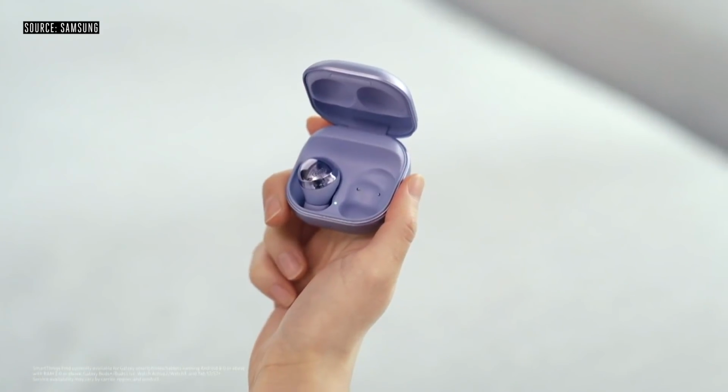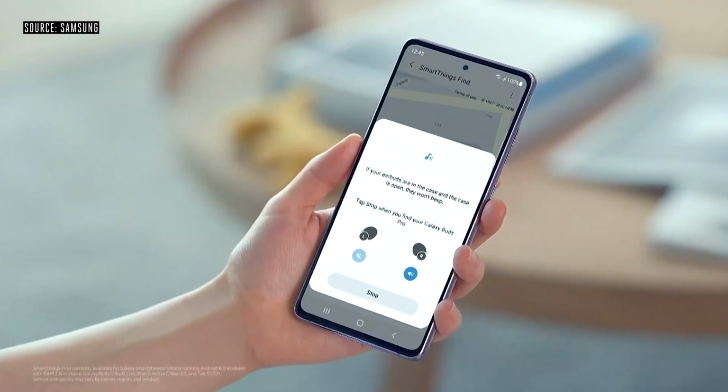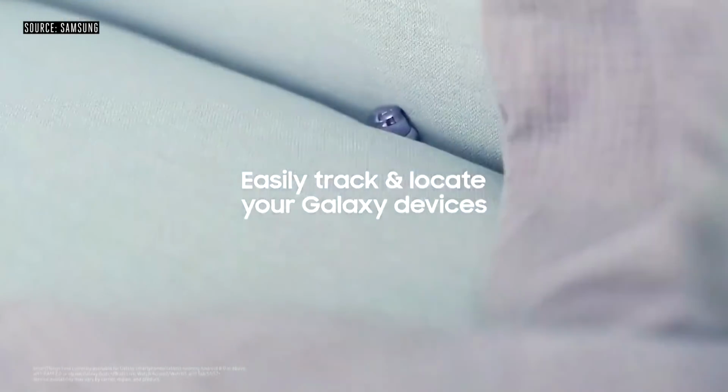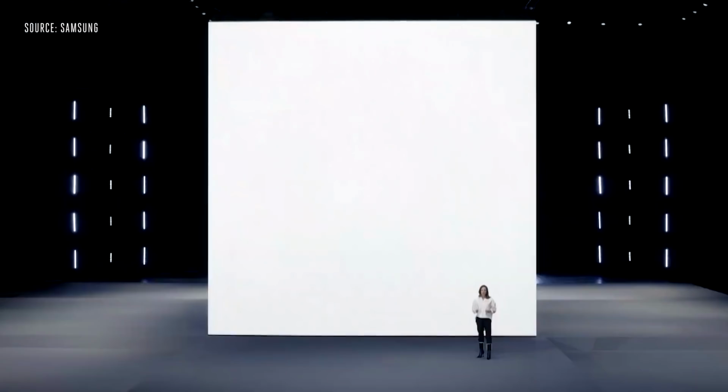SmartThings Find has given you peace of mind when it comes to locating your phone. Last October, we extended it to help you track and locate your wireless earbuds, tablets, and smartwatches. And this year, we're expanding SmartThings Find even further, so you can track any of your belongings, even if they don't have a built-in connection, with Galaxy SmartTag.